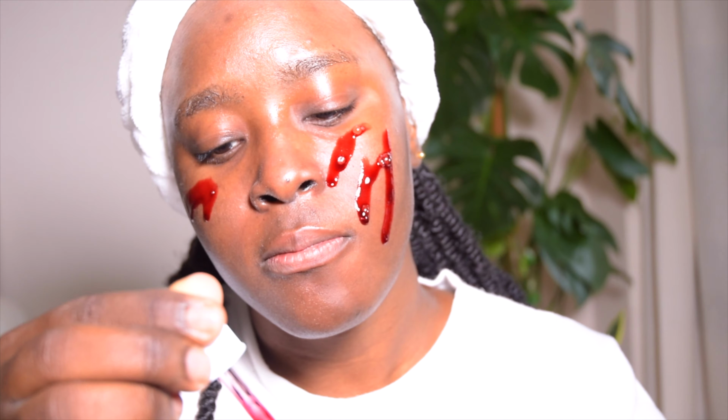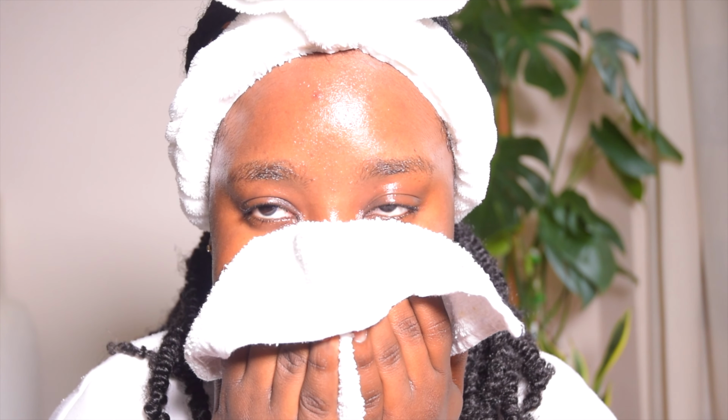So this is our Ordinary peeling solution. Look at it. It's nice and red, right? So I left it on for literally 10 minutes and then I washed it off. During the 10 minutes, I was washing the dishes. So as you can tell, I'm still going back in with the same hyaluronic acid toner or essence from COSRX.